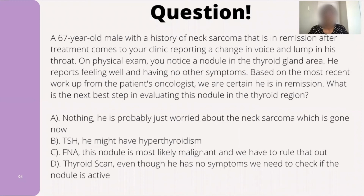Okay, so a 67-year-old male with a history of neck sarcoma that is in remission after treatment comes to your clinic reporting a change in voice and a lump in his throat. On physical exam, you notice a nodule in the thyroid gland area. He reports feeling well and having no other symptoms. Based on the most recent workup from the patient's oncologist, we're certain that he is in remission. What is the next best step in evaluating this nodule in the thyroid region?